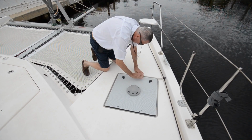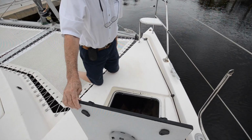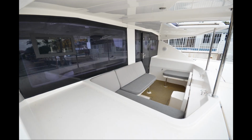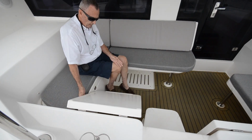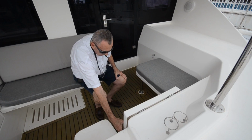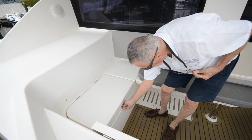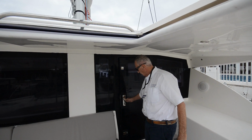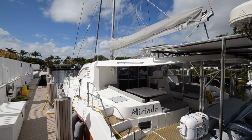There's a separate deck access entrance for the crew cabin. The forward cockpit has great seating, 2 fold-up tables, and additional storage. There's a watertight door that gives you an entrance to the salon. Miriada features a very large aft deck area.